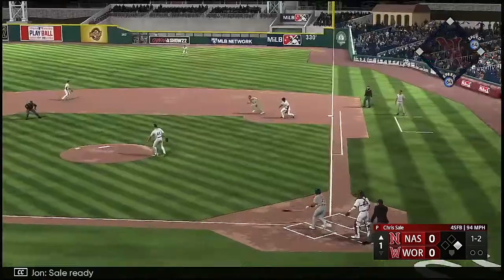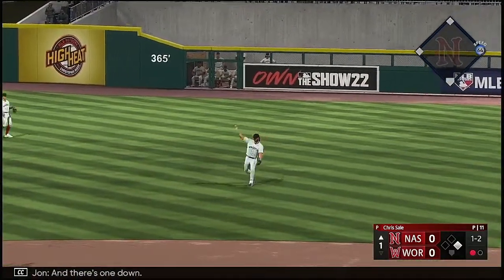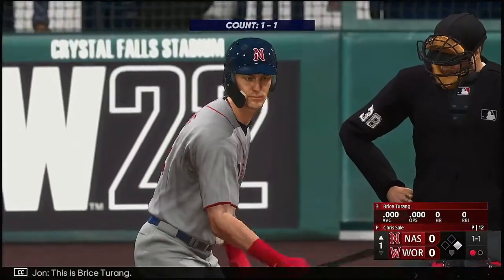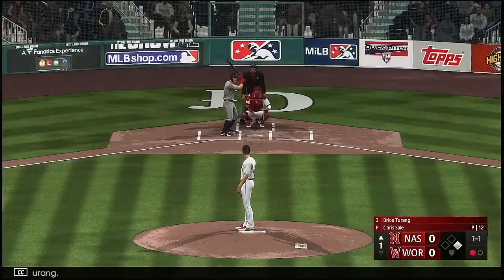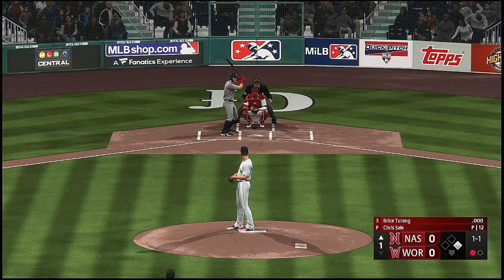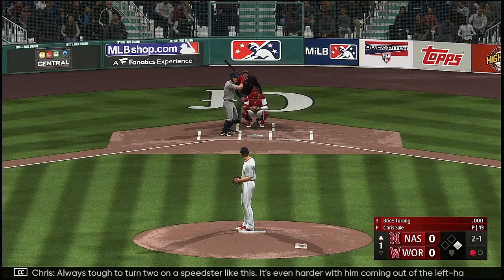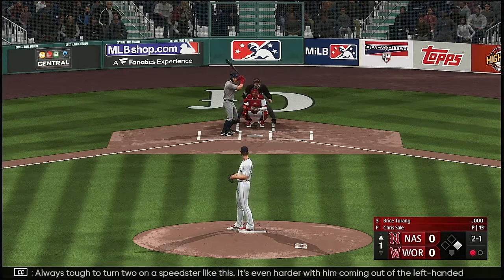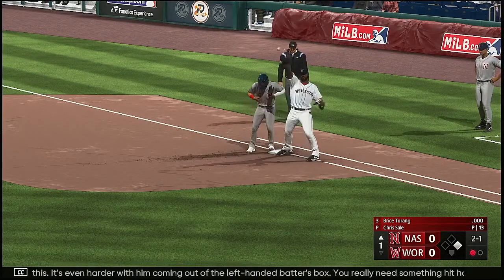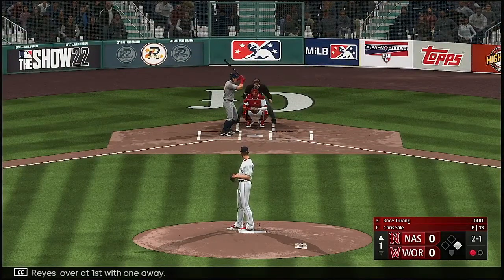Sale ready. Hit in the air, right field. Number 49 has a beat on it, and there's one down. This is Bryce Terang. Batting third, the shortstop, Bryce Terang. Next offering misses, 2-1. Always tough to turn two on a speedster like this. It's even harder with him coming out of the left-handed batter's box. You really need something hit hard on the ground that they can handle to turn two quickly. Reyes over at first with one away.